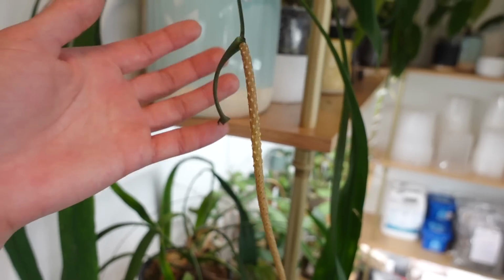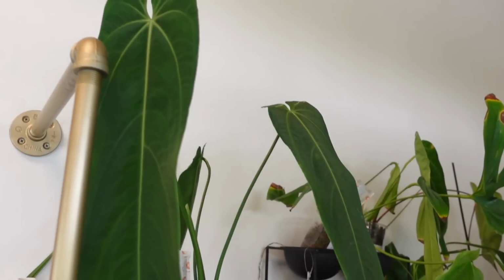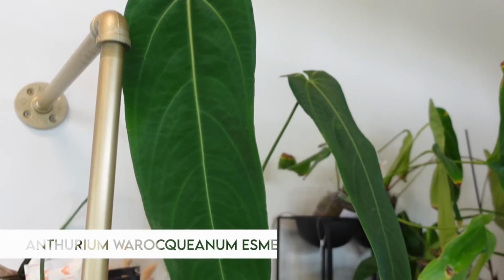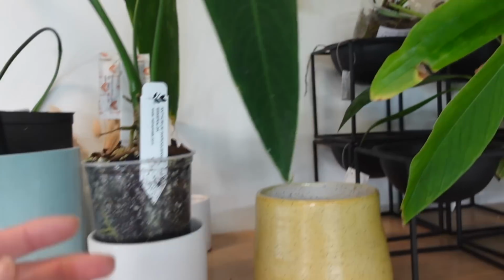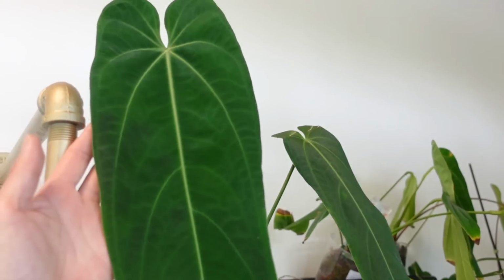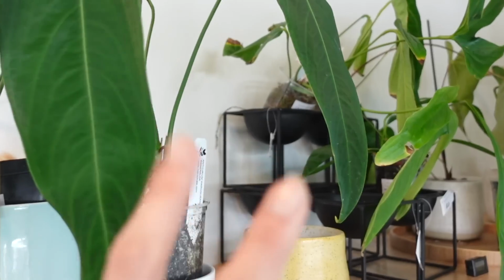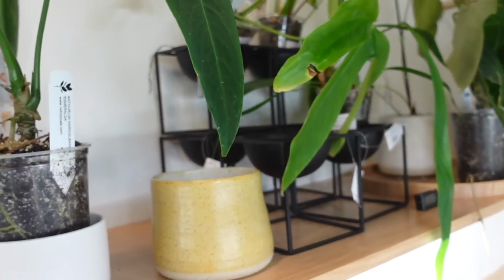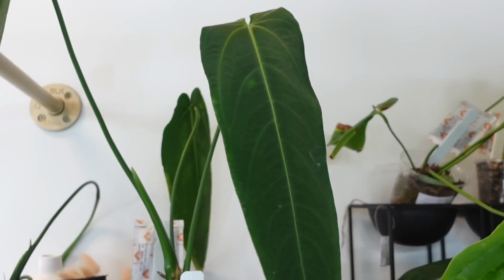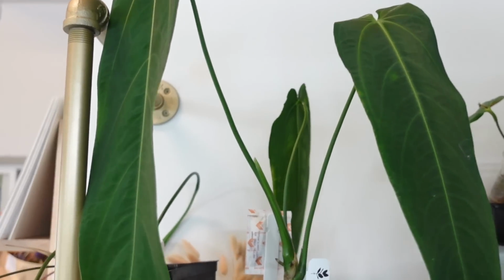We got inflows all over the place here. They're all really happy Anthuriums. This one is an Anthurium, what they're calling Radicans Esmeraldas. It's like really nice and dark and long. Look how beautiful this is. I love it so much. I'm gonna try to grow my Radicans Waterburyanum hybrid to this size and see if I can darken it with some lower light conditions. I don't think I need another strappy long Anthurium, to be honest.